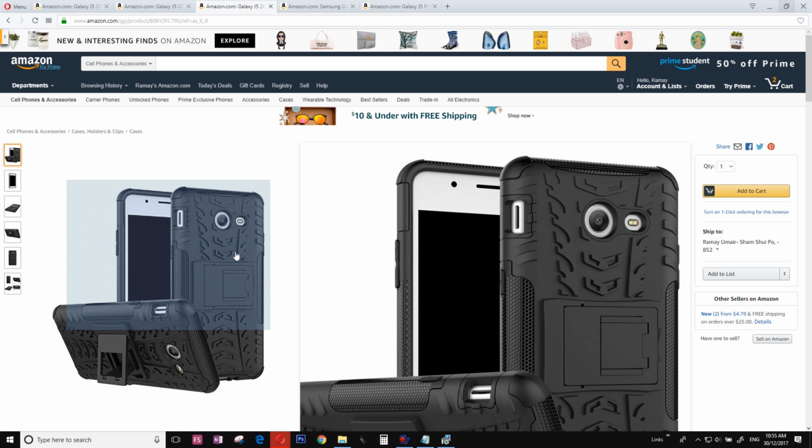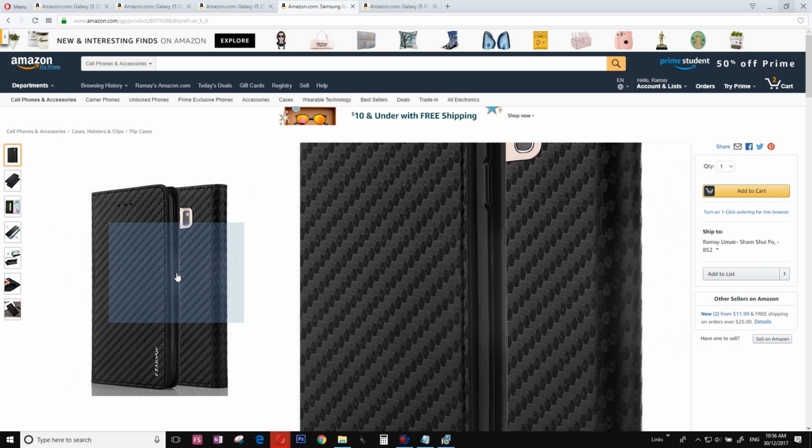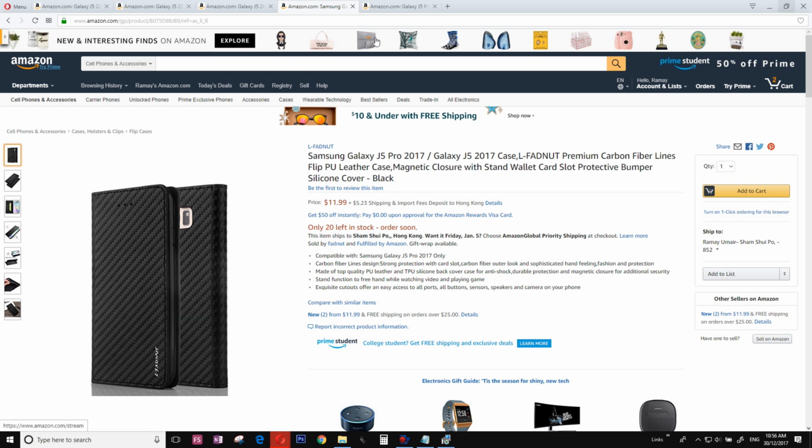butt. The number 2 is the flip case from the Elfenet. Yes, from the Elfenet, another beautiful flip case. Yes, this is not carbon fiber, to be honest with you, it's a fake one.